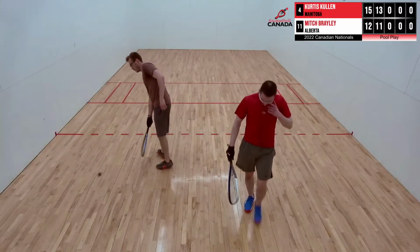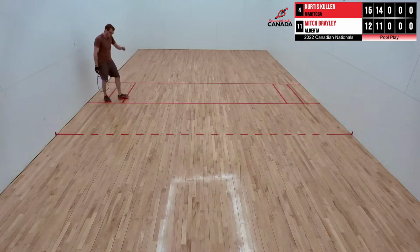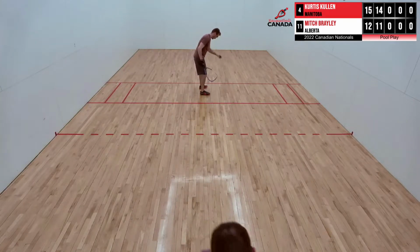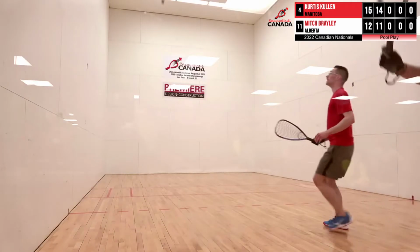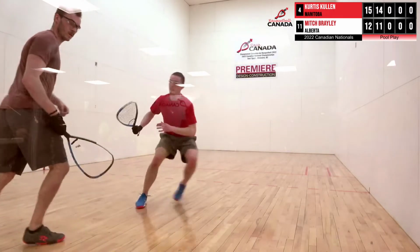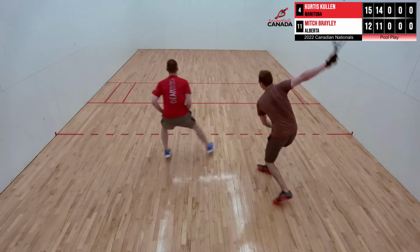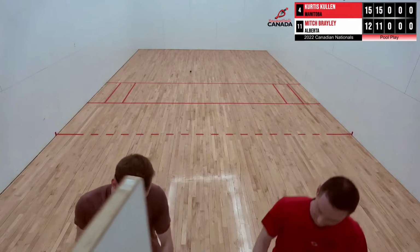And Cullen puts that one down. Difference being he attacked it early, went cross court, forcing Brayley to play defense, then got the opportunity on that fourth shot. There it is. Game point opportunity for Cullen. Wow. Oh my. And he puts it down to claim game two, but that was not a great rally from either of them, and it's Cullen who's a little happier walking off this court.